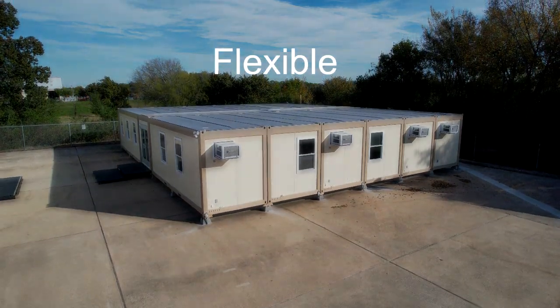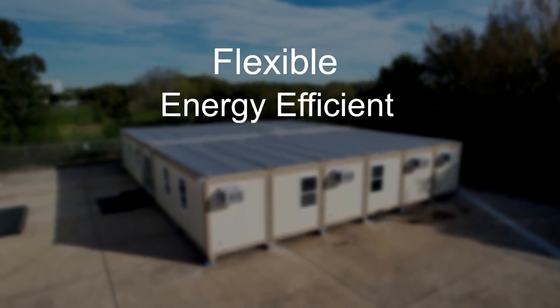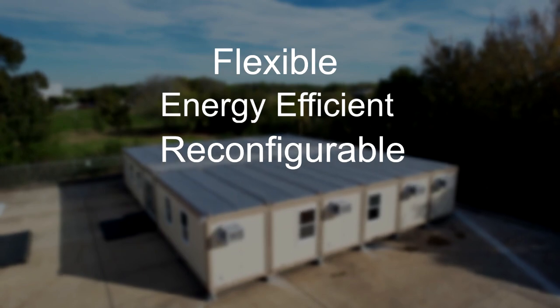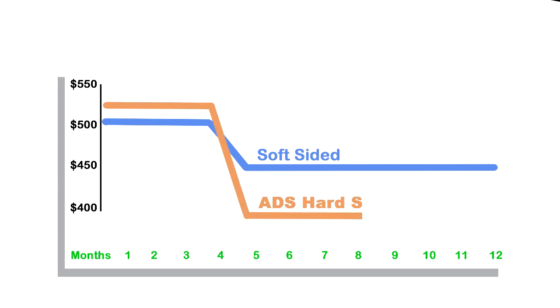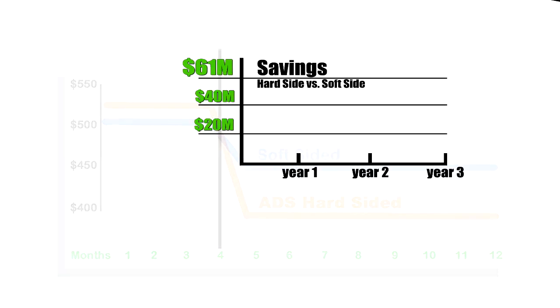These units can be stacked 3 high without reinforcement. They're highly efficient, and they're highly reconfigurable, allowing panels to be moved and relocated while in use. While hard-sided structures incur higher mobilization and demobilization costs initially, a critical turning point occurs in the 4th month, showing a break-even scenario. Beyond that 4th month, there's potential for substantial savings with hard-sided camps.